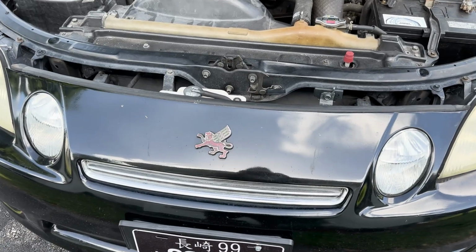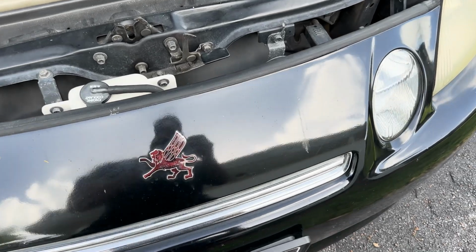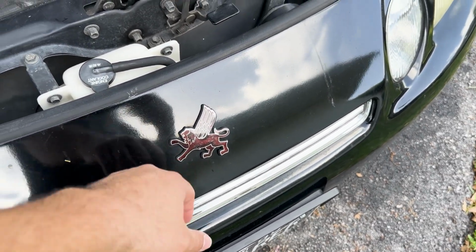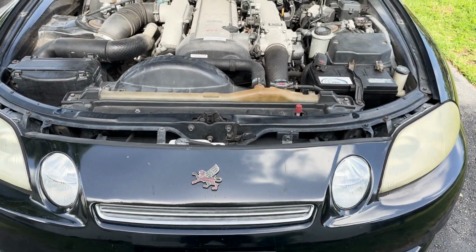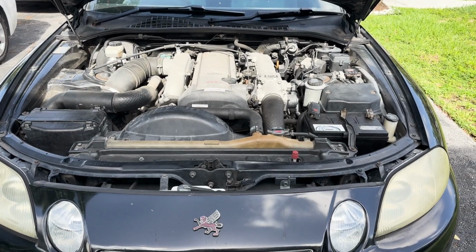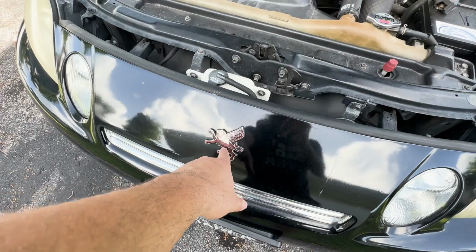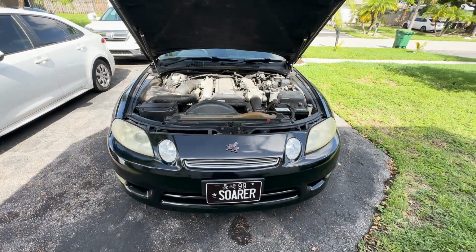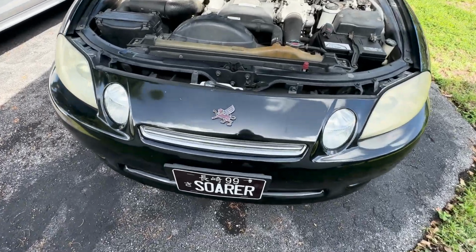So real quick, as you can see, Toyota used to have their own emblems or logos for specific makes, or for all their models in the 90s, which is pretty neat. The Soarer had this weird lion with a wing. They call it the Griffin or whatever. But yeah, that'll pretty much let you know that this is a Soarer.